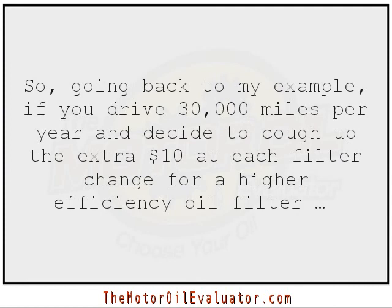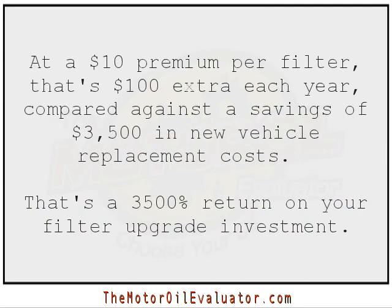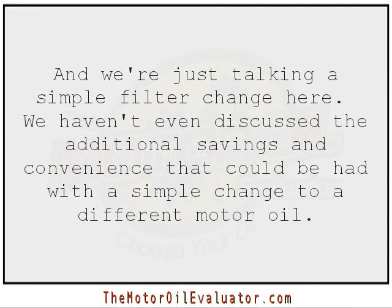So going back to my example, if you drive 30,000 miles per year and decide to cough up the extra $10 at each filter change for a high-efficiency oil filter, you'll purchase at most 10 oil filters if you were changing every 3,000 miles over the course of the year. At a $10 premium per filter, that's $100 extra each year, compared against a savings of $3,500 in new vehicle replacement costs. That's a 3,500% return on your filter upgrade investment. When was the last time you had an investment turn that kind of profit over that short of a period of time? And we're just talking about a simple filter change here. We haven't even discussed the additional savings and convenience that could be had with a simple change to a different motor oil.